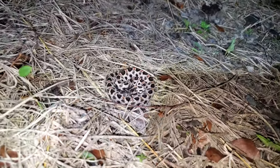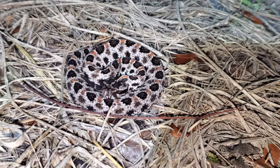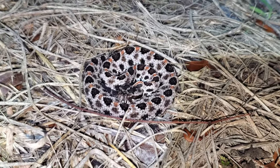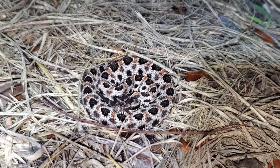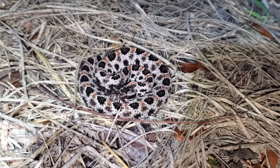At this spot, it is the first pygmy that I have seen since February, which is awesome. So we're going to get some pictures of this guy. The night has been made. We got a baby Eastern Diamondback and a pygmy in the same night.